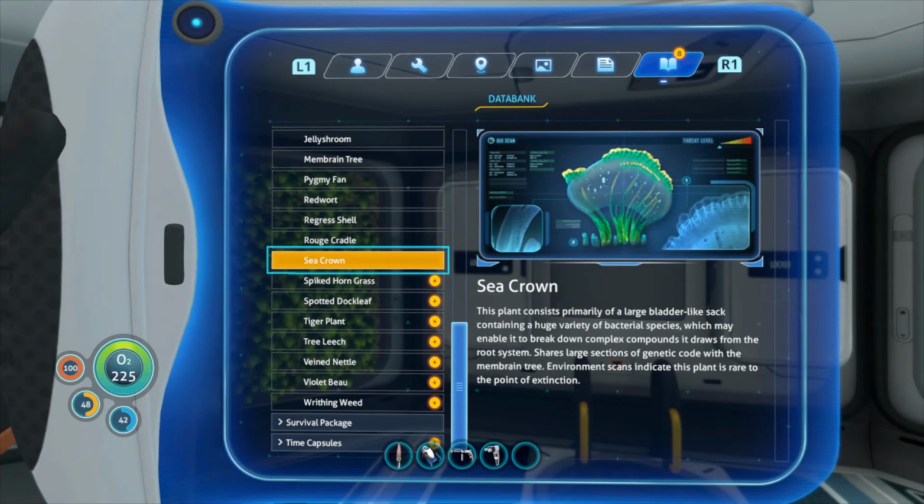Sea crown. This plant consists primarily of a large bladder-like sac containing a huge variety of bacterial species, which may enable it to break down complex structures it draws from the root system. Shares large sections of genetic code with the membrane tree. Environment scans indicate this plant is rare to the point of extinction.